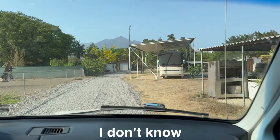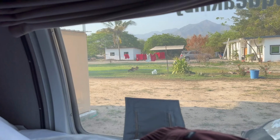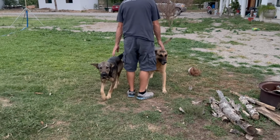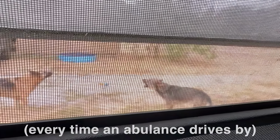The place has a few full-timers, as you can see, and everyone here has dogs. The owner has three, actually. The biggest, baddest one is known as Capitan, and the rumor has it that he's not so friendly to strangers. So the owners wanted to introduce us to the dogs so that they could give us a good sniff over so we didn't get bit. All they said was, if you get up to use the bathroom in the middle of the night, don't run. And you tell him, Capitan, it's me. And then he's okay. That's the code word for him.